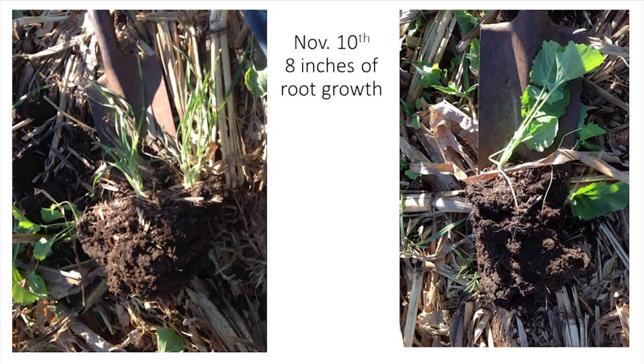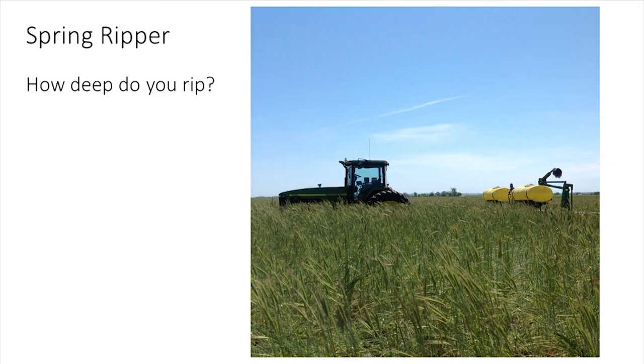And then this is a picture of the actual root growth. So a spade, probably 16 inches. We got rye roots down a full 8. The canola is down at least a full 8. How deep do you rip? This is this last spring planting. Most guys say they rip 20, 22 inches. Those rye roots were down over 30.